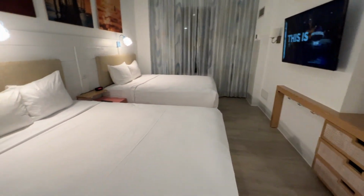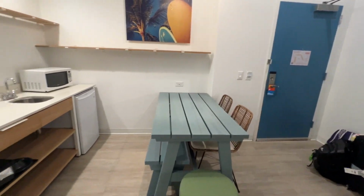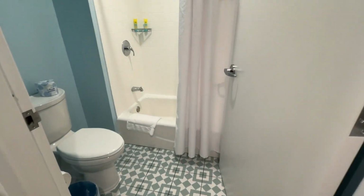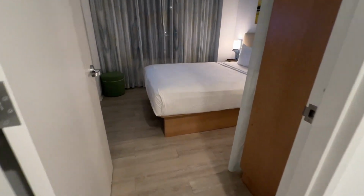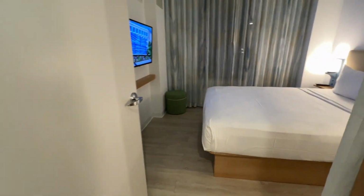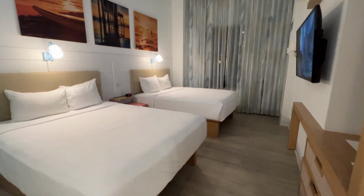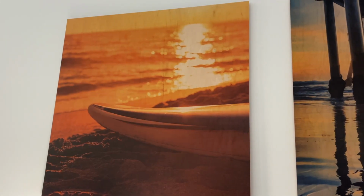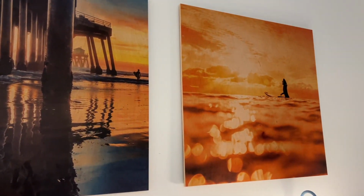A quick overview of the room. Please ignore all my many suitcases. So quick overview, and then we will get into the specifics here. This room sleeps up to 6, plus a child under the age of 3. And you can see it has a separate bedroom area, a dining area, and a main bedroom area. This is one of the most value-priced resorts at Universal Orlando. And you are getting a lot of bang for your buck here.